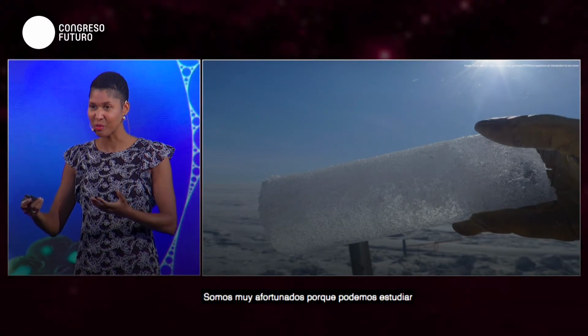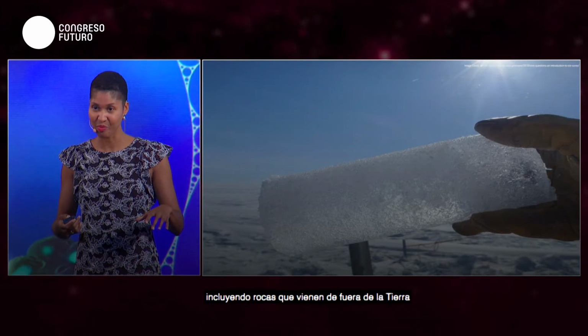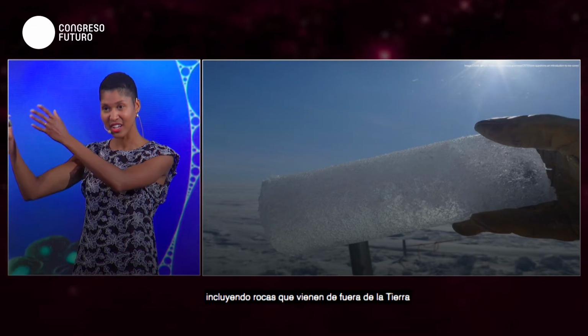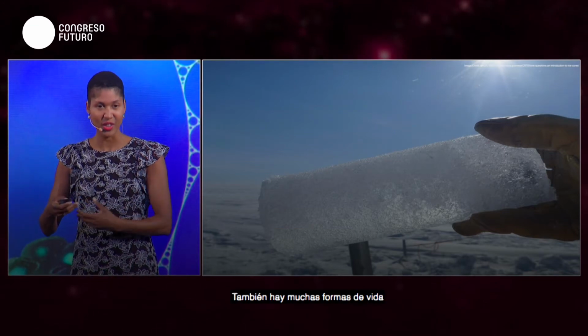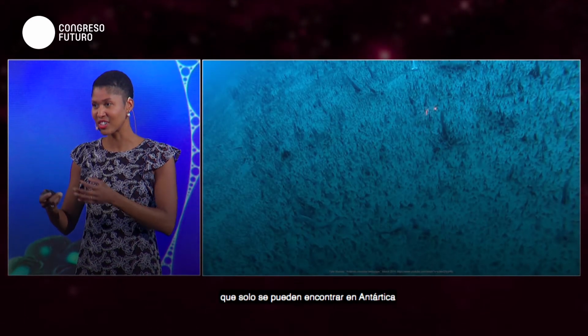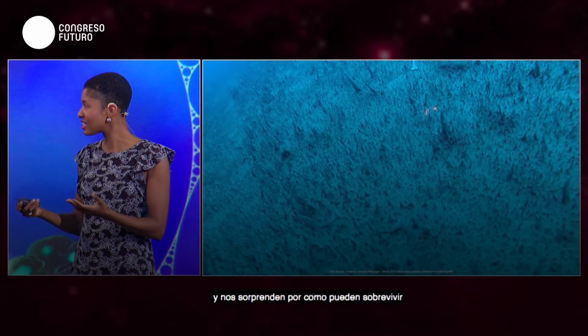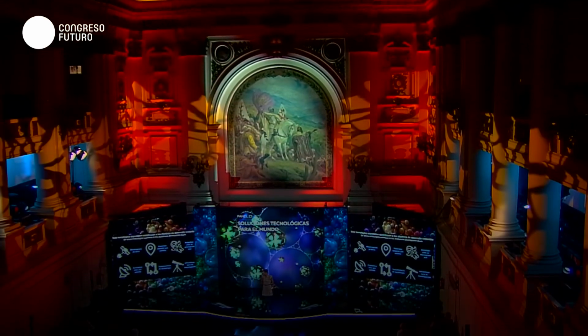We are very fortunate because we can study several questions about space from Antarctica, including there are rocks that come from outside the Earth and land there. There are also various types of life that can only be found in Antarctica, and they surprise us by how they survive where it is cold or dark.